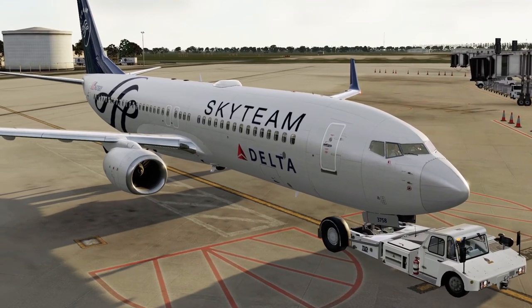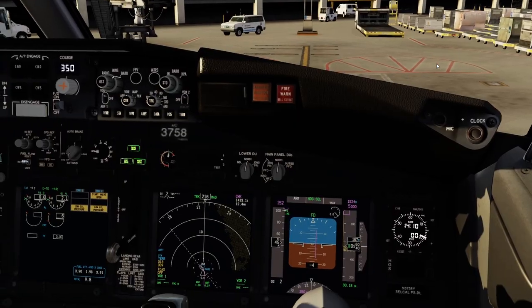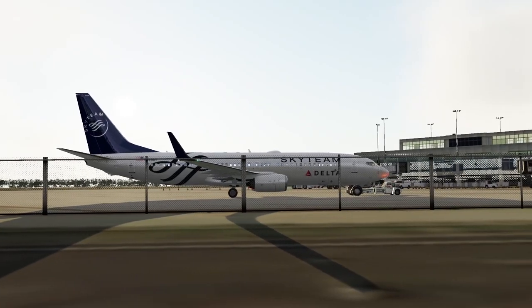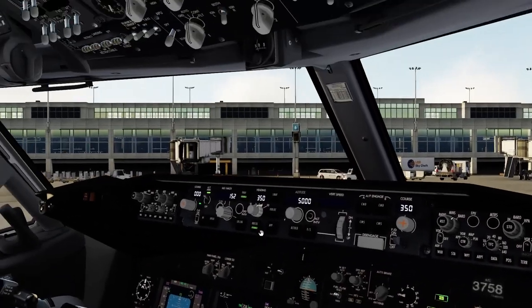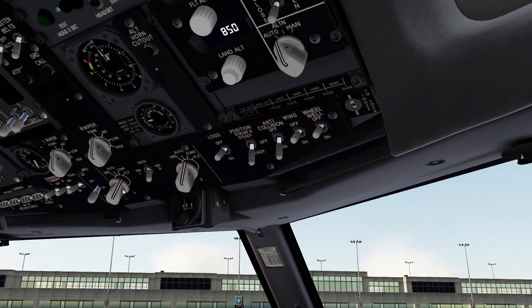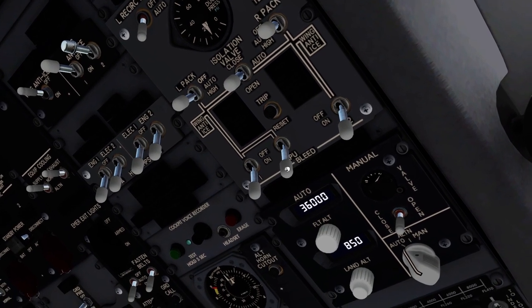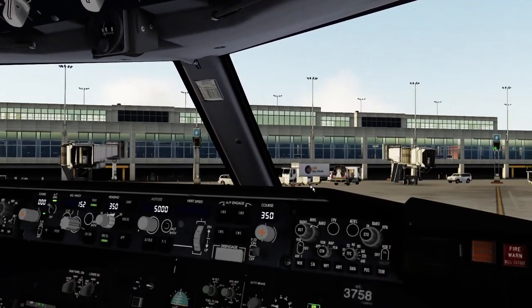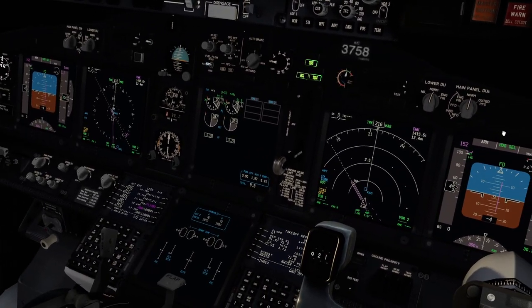Start engine 2. Starting 2. And fueling. Start pin is pulled. Starter cutout. Flaps 5.